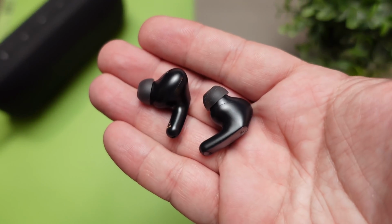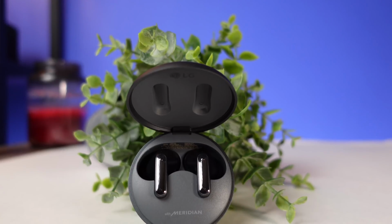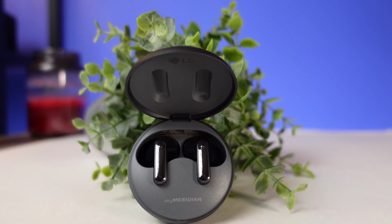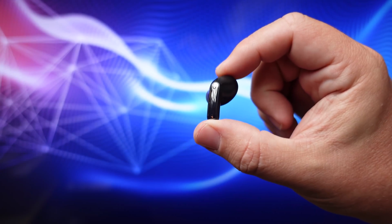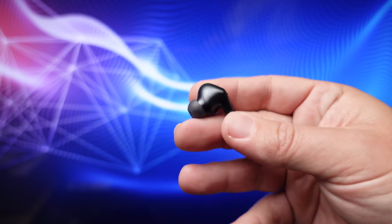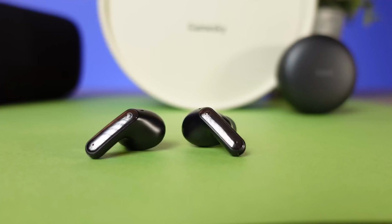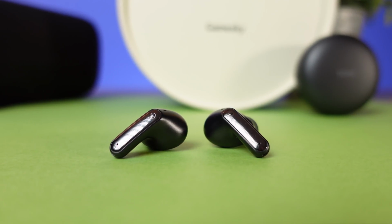And the battery life on these, you can get 10 hours on the earbuds and 24 hours using the case. And this is also one of those pairs that you can pair up with LG's app. And there's just a bunch of different EQ options, which means you're very likely going to be able to get a sound signature that you like. And being able to get all that for $127, I think makes this a really well-rounded earbud.